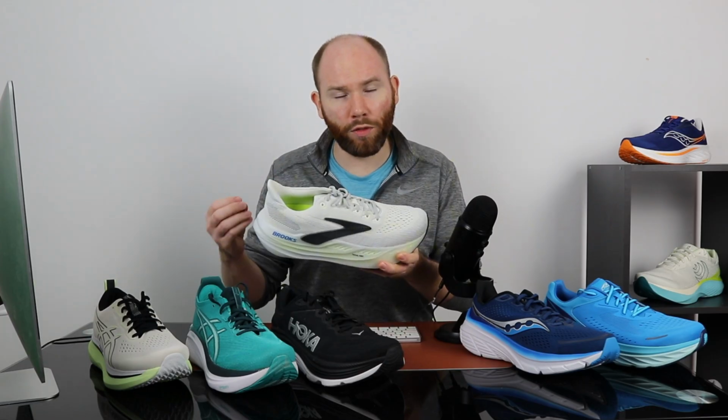In terms of max stack for running, yes, it can be used for those longer distance recovery runs, but also has a bit more spring to it. So it can be used for some early stage up-tempo work due to the new DNA tuned nitrogen infused cushioning, which is a really excellent addition by Brooks.